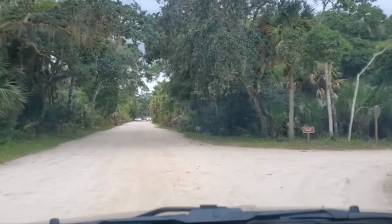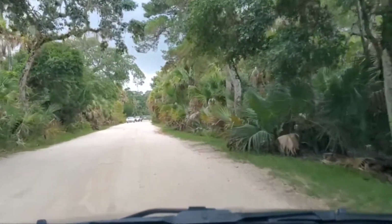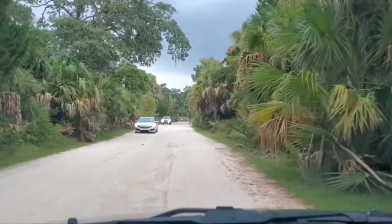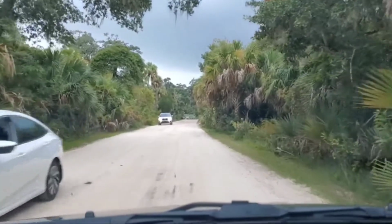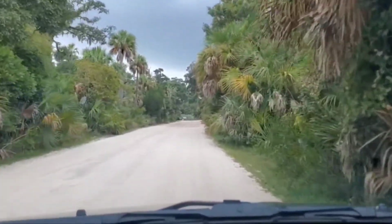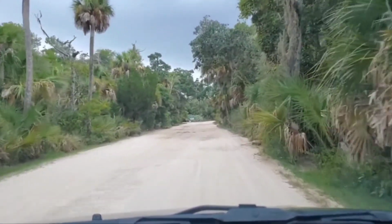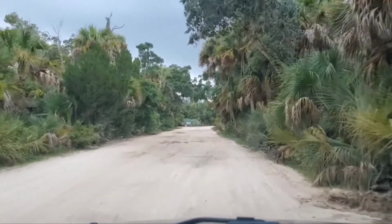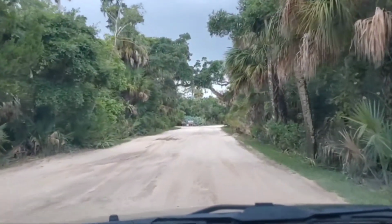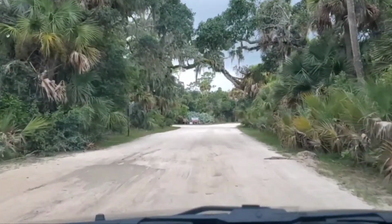Okay, here's another picnic area and some fishing that we're passing. If I didn't mention, we're at Tomoka State Park. I think I did, but I don't remember for sure. As you can see by the sky, it definitely looks like it wants to rain soon. And it looks like it has been raining, judging by the multiple puddles here in the road.